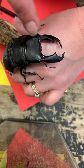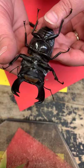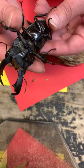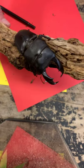No, he's pinching me. That was just a little love pinch to let me know that he's missed me. Look at that underside. Isn't he so cool? He is gorgeous. So the grub or the larva also feeds on dead rotting wood, which is very important. So these guys are decomposers as larvae and pollinators as adults. Okay, we're going to put him away.